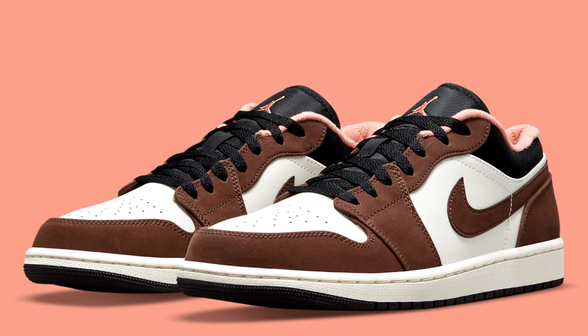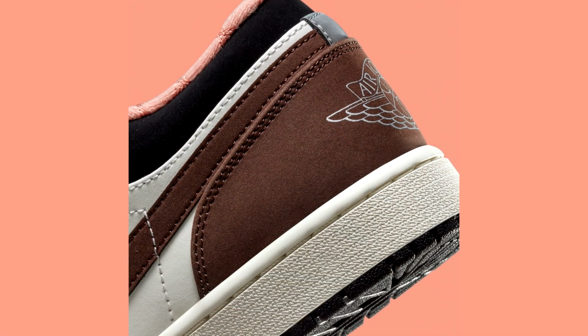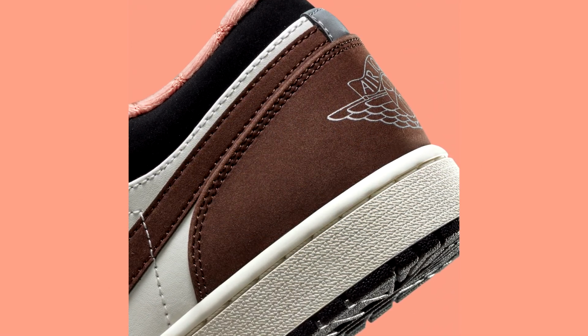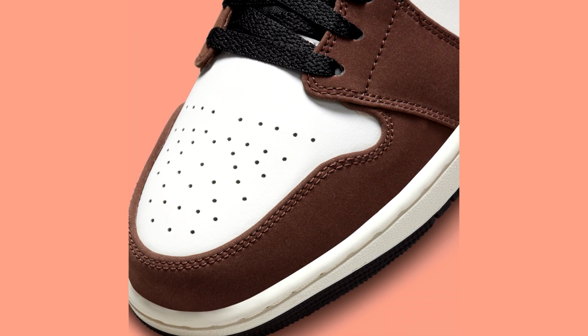So let's just cut to the chase. Let's get to the Mocha Jordan 1 Lows first. This pair caught my eye instantly when I saw it on my Instagram feed. All of the sneaker blogs are reporting about it today, and I gotta say, this is a Jordan 1 Low I am sure is going to have a lot of hype, even though it's just a general release.